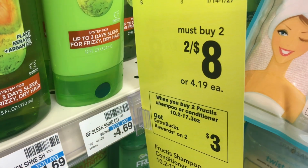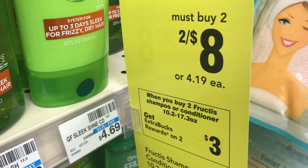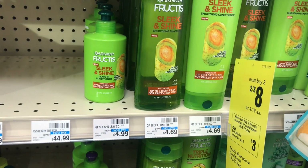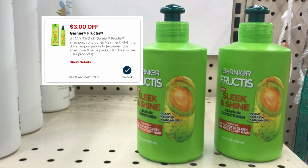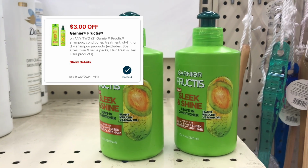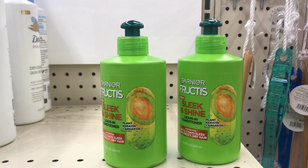The next deal I'm picking up is when you buy 2 Garnier Fructis conditioner or shampoo, you get $3 extra care box back, and it's a limit of 1. I'll pick up 2 of the leave-in conditioner on sale for 2 for $8. We have a $3 off 2 digital coupon that is going to drop it down to $5. I'll pay that and get $3 back, making both items just $2 or $1 each.